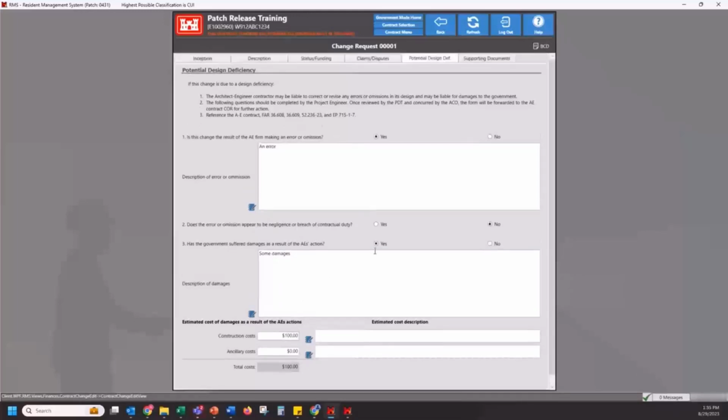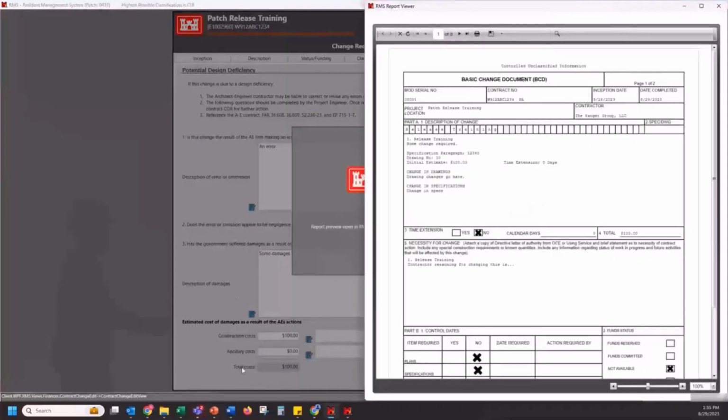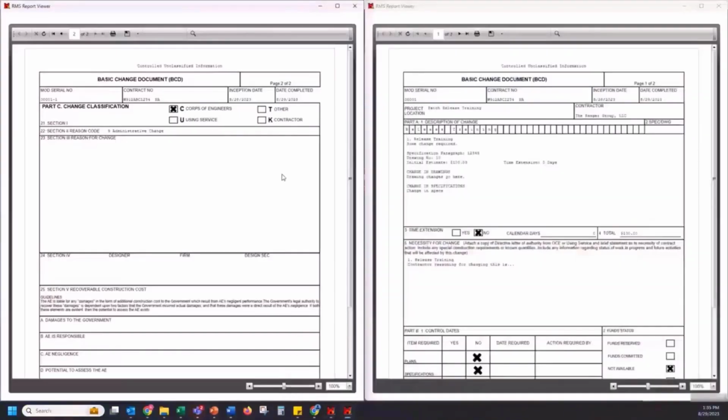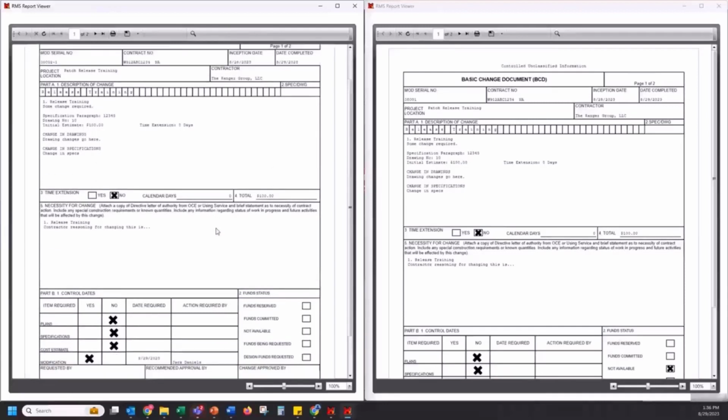Okay, so I've entered some information and I'll just click on this BCD button. Okay, so this is the current version of the BCD. This is opened in the production release currently out right now. First on the front page, we've cleaned up this little mishap right here. We've closed in this table.